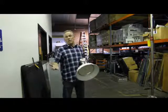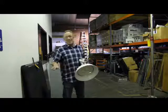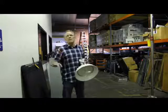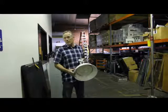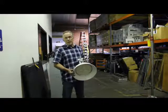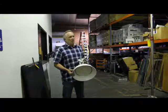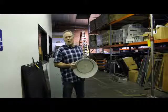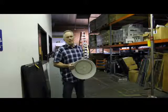And even if you don't go as far as a smart system, if you just like the idea of having your lights on a dimmer because you like to be able to control light levels throughout the day or night, depending on your business, why not have everything on a dimmer and be able to control that? It makes a lot of sense.